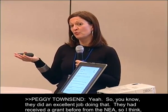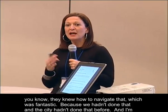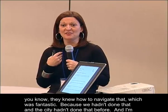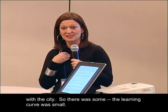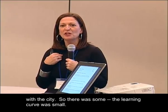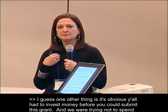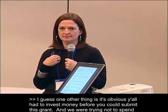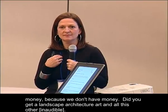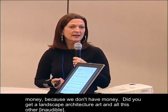They had received a grant before from the NEA, so I think they knew how to navigate that, which was fantastic because we hadn't done that and the city hadn't done that before, and I'm with the city. So the learning curve was small. I guess, and one other thing is, it's obvious y'all had to invest money before you could submit this grant, and we were trying not to spend money because we don't have the money. Did you get a landscape? Do you want to talk about architecture, arts, all the stuff that's going on there?